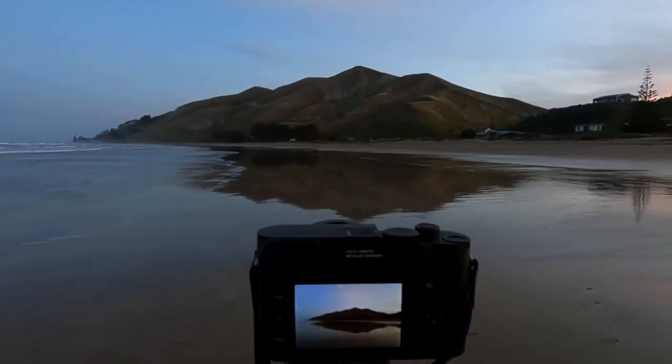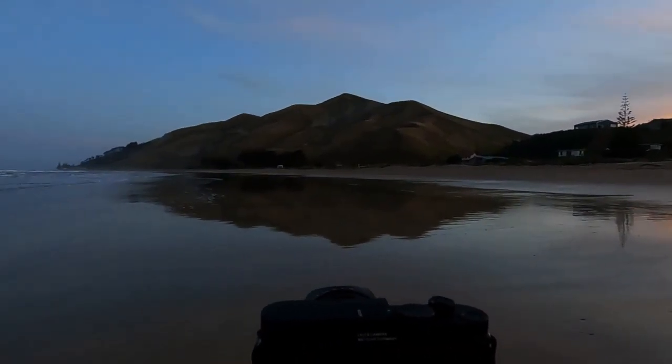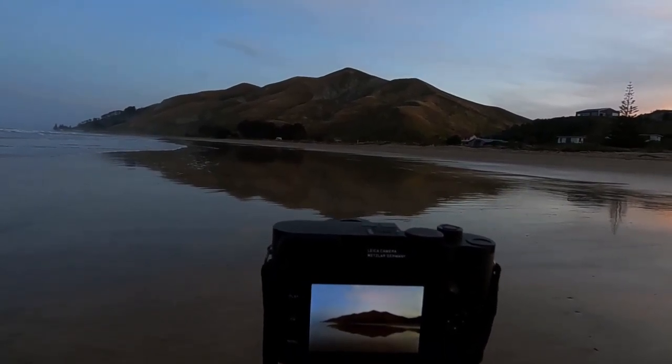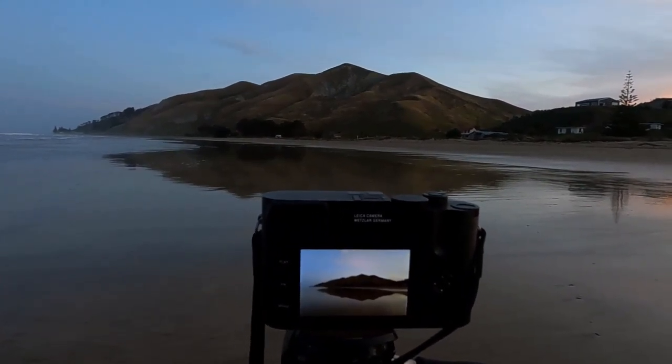The light's gone. There's going to be no colour in that sky whatsoever where I want it. Still a little bit of a glow over there, but not there. Bit of a shame. But all is not lost, because I've got a little plan B. I'm going to hang about here for 20 minutes, half an hour, and get a blue hour shot. I think that will stand out quite nicely.